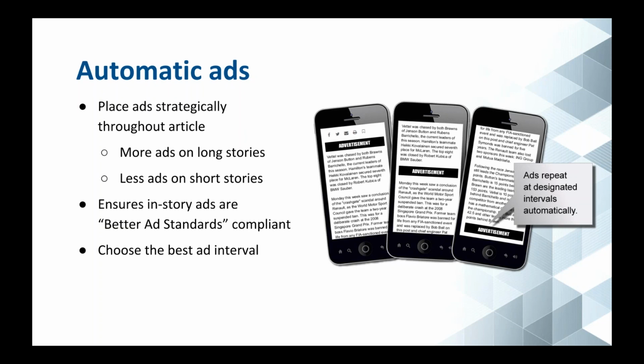And again, this is Better Ad Standards compliant, which we covered in last month's webinar. A lot of these positions still adhere to the Better Ad Standards, so that you're not going to get dinged by Google or by the Chrome browser if you are loading some of these positions.